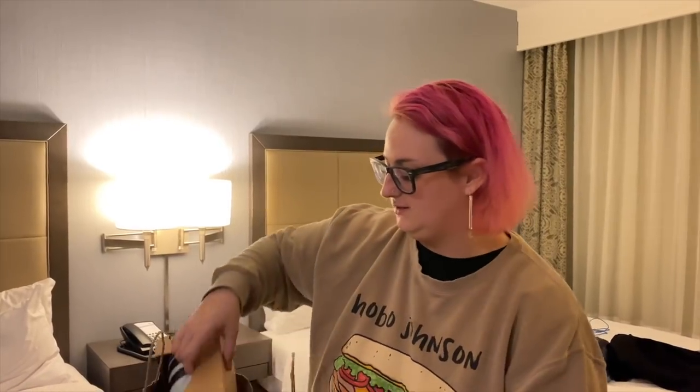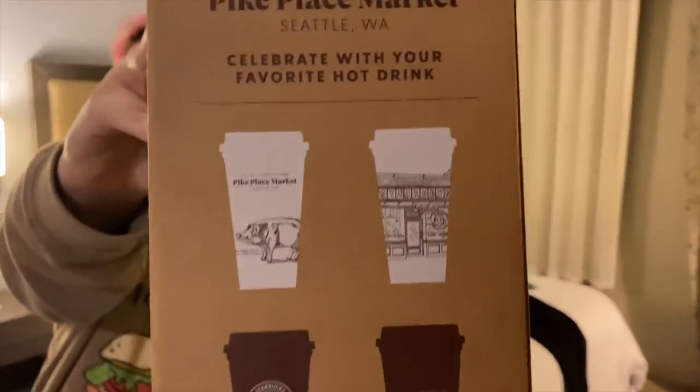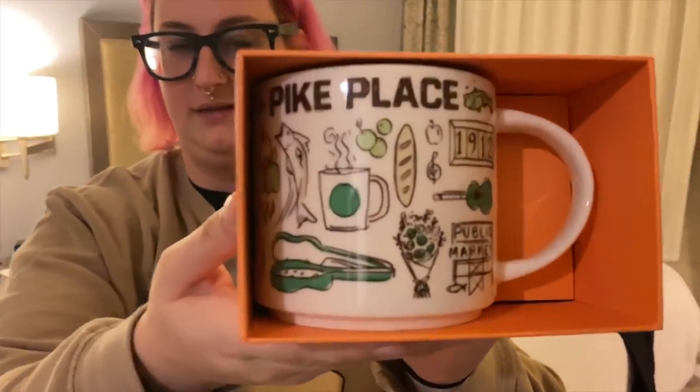So the first Starbucks is right by Pike's Place Market, which unfortunately was closed when we went. But they have like limited designs that aren't available at other stores. So I got the reusable hot cups. They have different designs, and then I got this. This is all your fault. Like me getting these cups is your fault. Yeah, actually, and by the way, this Been There series is actually a thing. So this is gonna be a new thing for Abby. She's gonna start getting these. Yeah, Sam started this. But I got a Pike's Place Been There series cup.